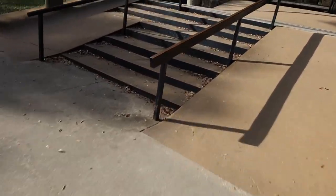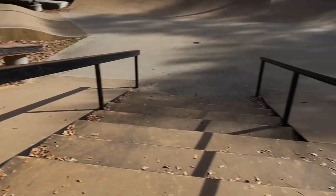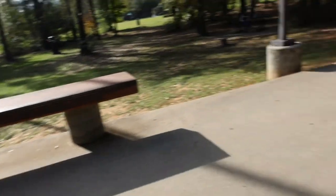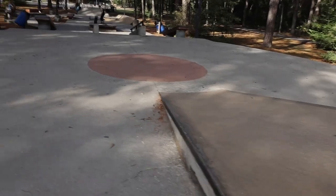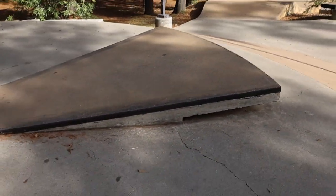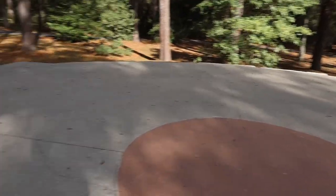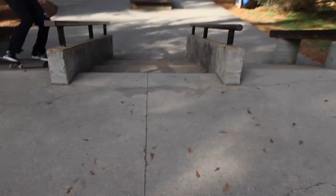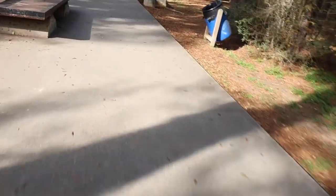Let's see, then you would go back out. Like I said, the giant stair set area. This is your actual handrail and actual stair set now. Like, it's proper size, proper setup. You're gonna sack this if you hit it wrong. And I'm not sure what this is, but I saw it too when I was coming up here. This is really cool. Like, it's just like a pyramid almost, but it's like coming out. They're already skating here. It looks really nice. Oh, this is sick.